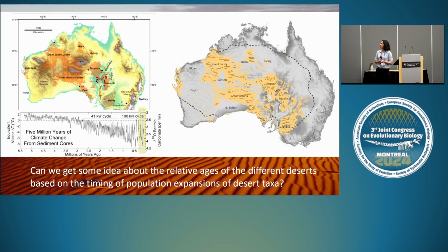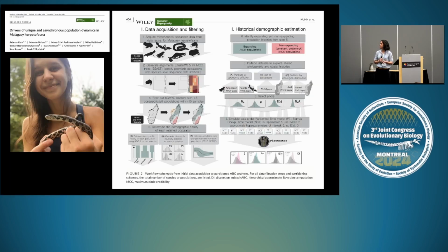So we know from the most well-sampled dunes, the red dots there on the map on the left, the dates for those are concentrated in the last glacial cycle, so at the LGM. But we really don't have very many dates from anywhere else in Australia's deserts, and it's obviously quite big. So I want to know, can we get some idea about the relative ages of these different deserts based on the timing of population expansions of desert taxa?